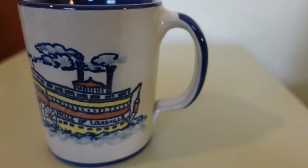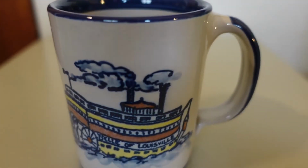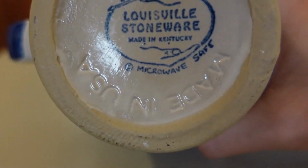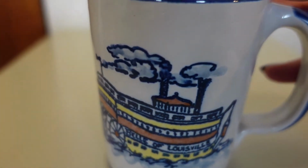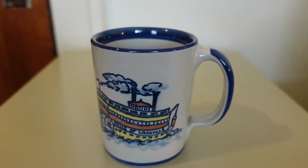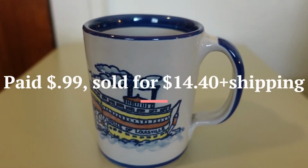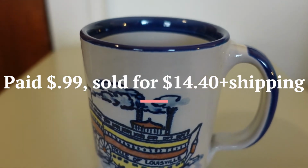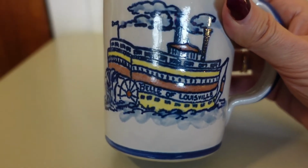If you ever see this style pottery on the shelf, mugs and lots of other assorted items, it is going to be this pottery maker, Louisville Stoneware. It's made in the USA. This has a steamboat on it. I paid 99 cents and sold it on Etsy for $14.40. That was because I was running a 20% off sale. And ironically, this is shipping back to Kentucky.